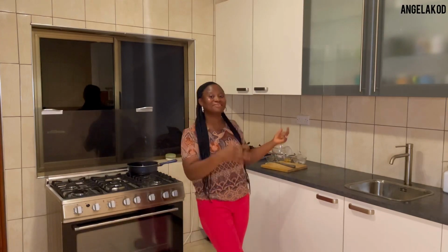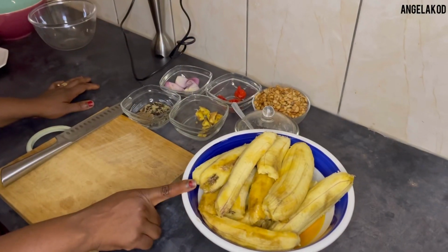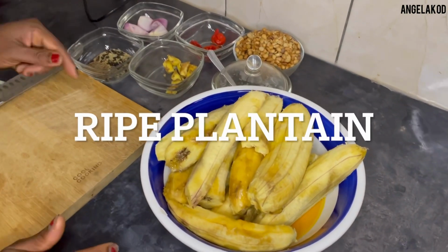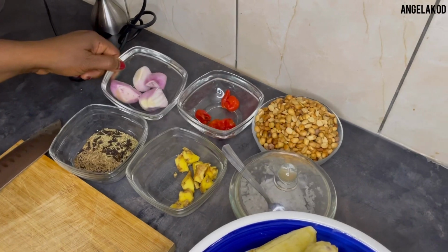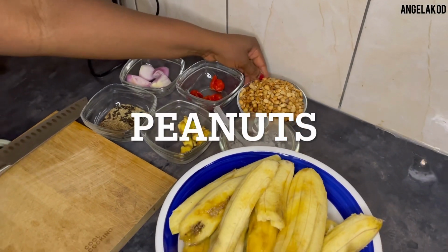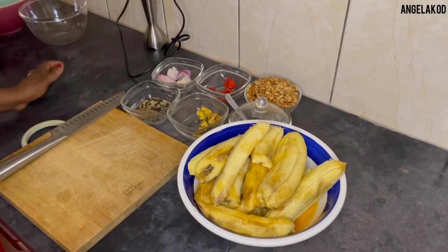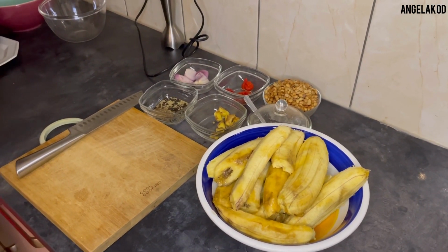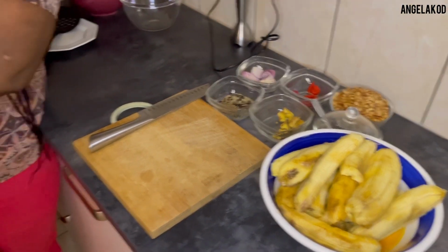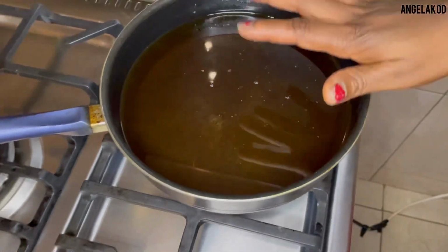Come and let's make this delicious Kelewele. The ingredients we'll be needing are plantain, ginger, some pepper, some peanut, and salt to taste. These are the ingredients we'll be needing. After that we'll need our cooking oil, and we are preheating our cooking oil on the stove for frying.